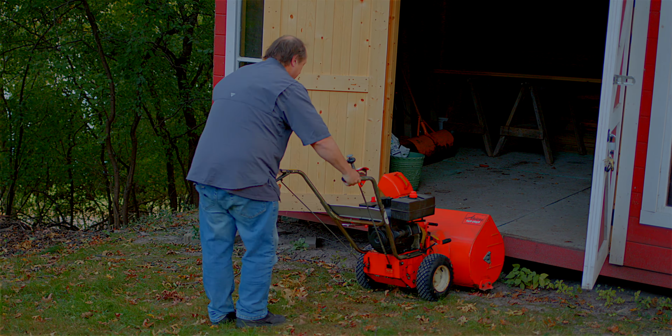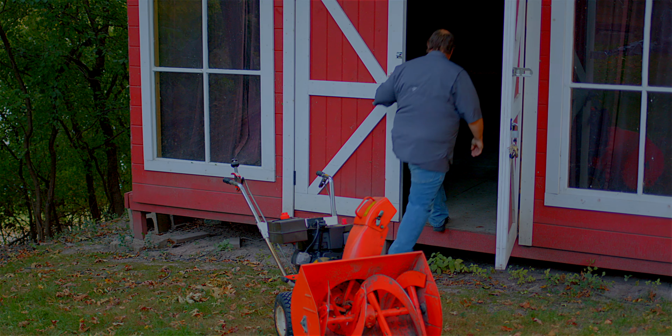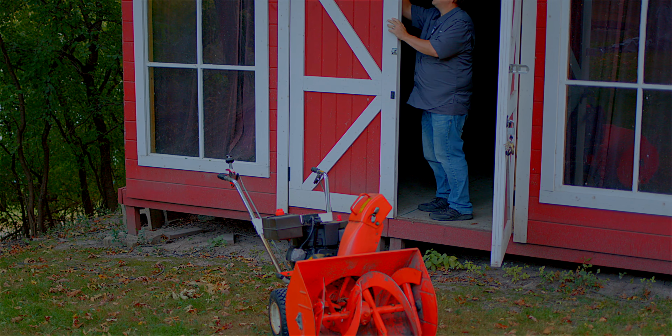How about that for a maneuver to get this big beast out of the shed? And now it's over to the garage.